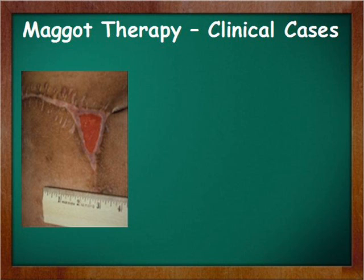His head is at the top of the screen. Rectum would be here. Head would be up here. He was a very tall man. And you have this triangular wound, which was scheduled for split-thickness skin graft. But that surgery date was many, many weeks ahead, and he had requested maggot therapy because it worked so well on his infected wounds. I did not think it would do him any good.